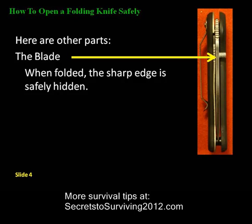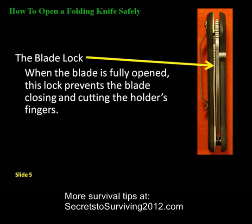Let us talk of knife parts so we understand each function. By defining terms in life with people, you can cut out on mistakes if they're honest. Our first term, the blade, holds our cutting edge. Folding knives allow this dangerous tool to be carried safely and unobtrusively.